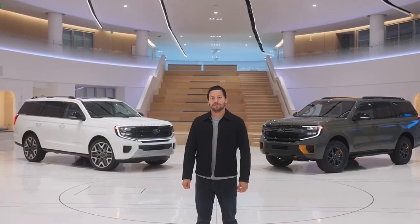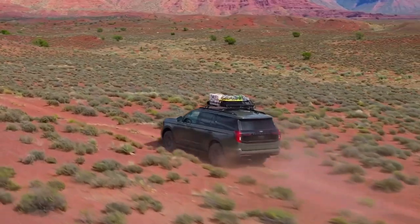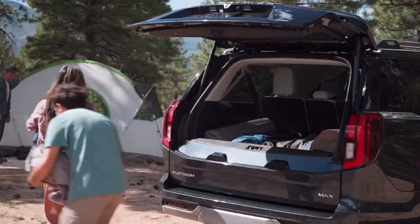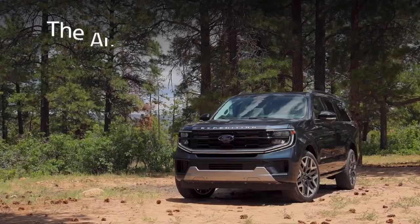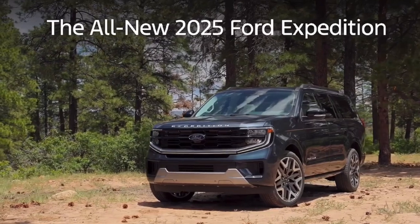The 2025 Expedition is built to deliver more. More adventure, more confidence, more capability, more memories, and more togetherness with the people that matter most during the moments that matter most. The all-new 2025 Ford Expedition. More starts here.